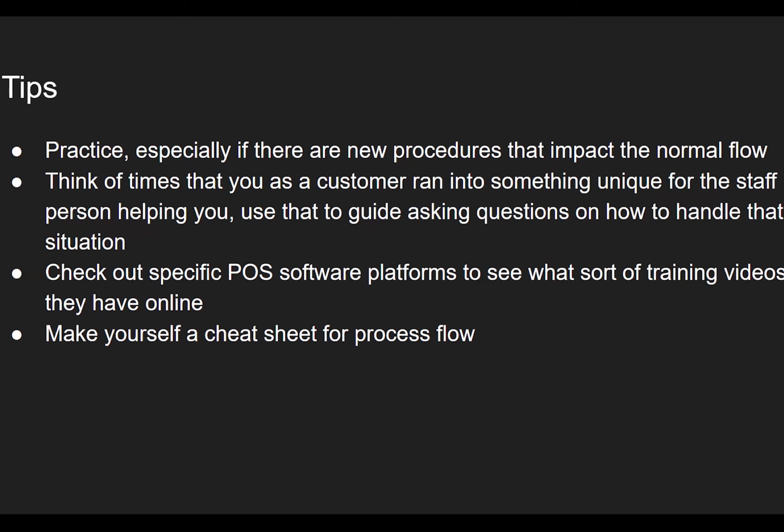So if you're interested in positions that use POS software and you're unsure, or you feel that you're maybe not quite technologically there yet, remember that it runs very similar to a smartphone. And there are also training videos available for each type of software, for the most part, all of them online.